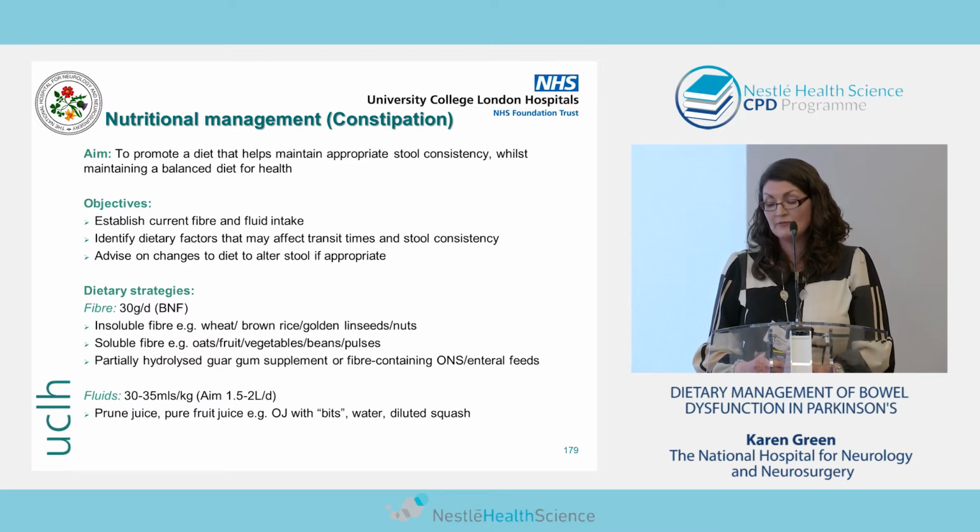So looking at insoluble fibre, soluble fibre, and then looking at some partially hydrolyzed guar gum supplements that are on the market, or some fibre-containing oral nutrition support as well, and the use of enteral feeds.